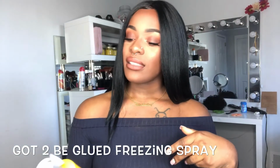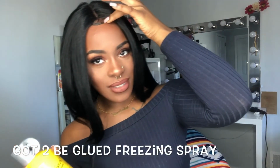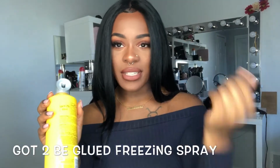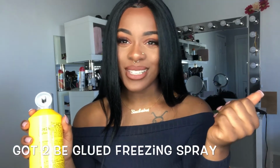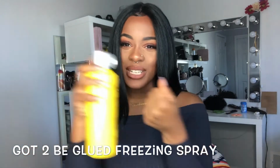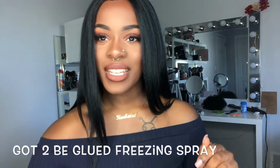I used to just use the gel for the baby hairs, but today I used just this for the baby hairs and a little toothbrush, you know, the little ratchet toothbrush you guys have laying around. Everybody has a little ratchet toothbrush that they use for their edges. I sprayed that on the brush, I just combed it over, and yeah.